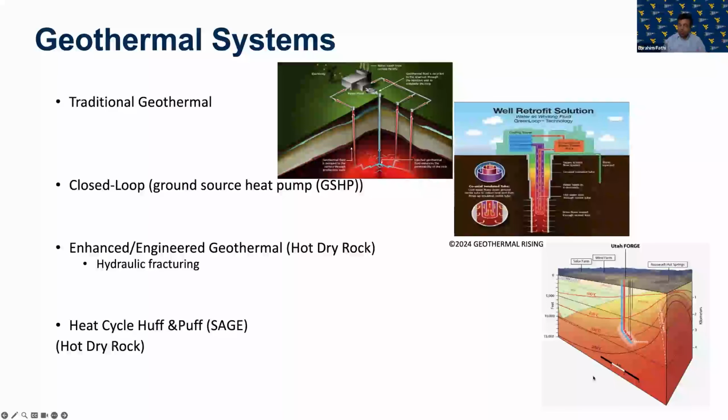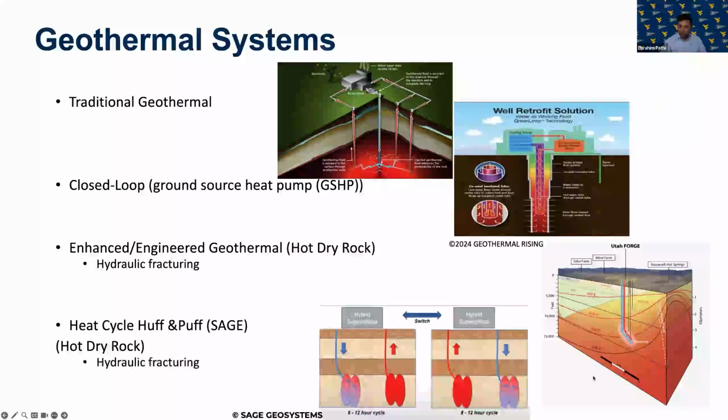Same concept. They inject the water through the wellbore, let the water soak into the formation and increase the reservoir pressure, and then when it's warmed up, they open the well and produce. So again, this could be on a single vertical well, or it could be on lateral wells.